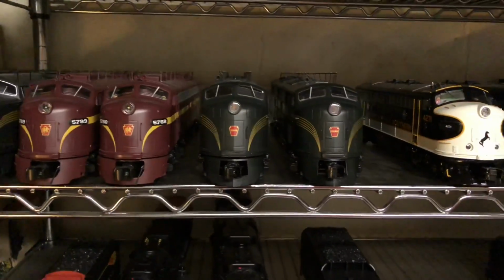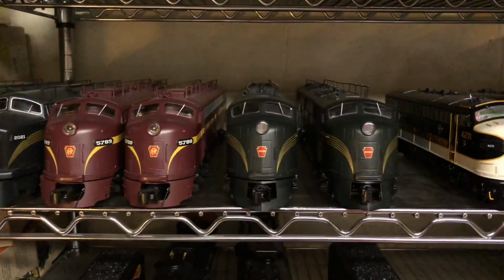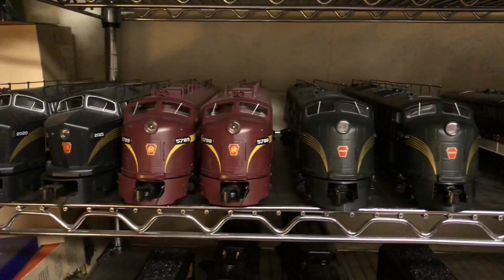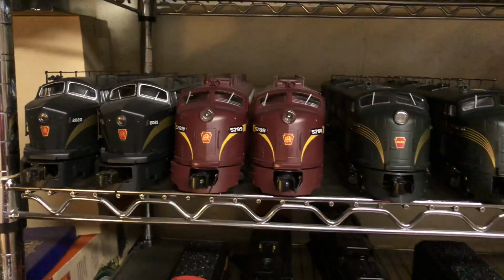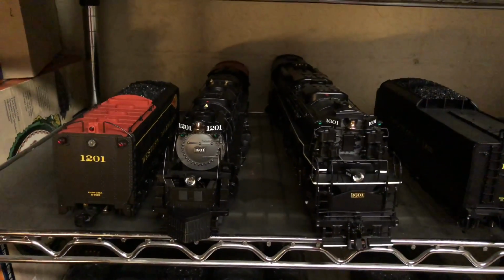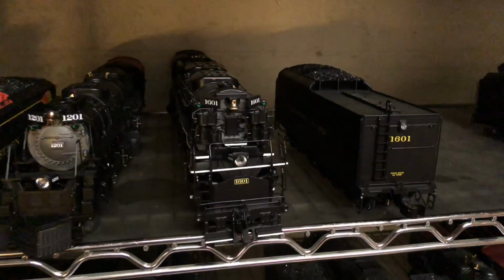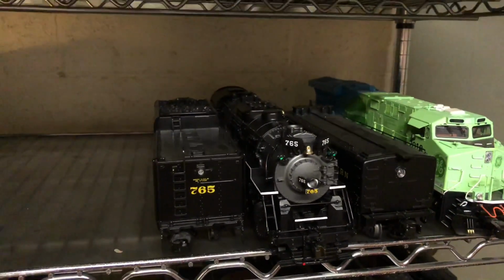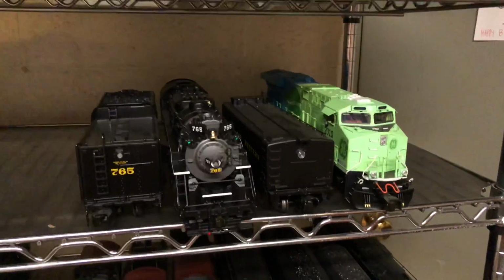And then over here we got these, all three of these sets are Lionel Legacy. The green ones on the right are the E7s, Legacy E7s, Legacy E8s, and then the shark noses on the left. And then down here we got the Western Maryland Challenger Lion Master. We have the Legacy 1601 Allegheny. And then the Legacy 765, Lionel Legacy Vision Line GE Hybrid.